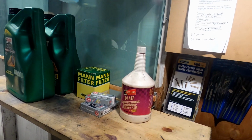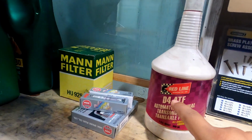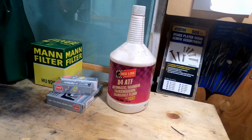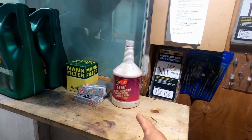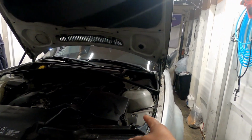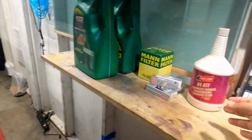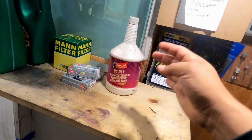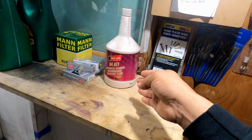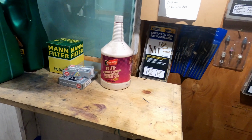I'll probably add some clips, but it's pretty simple on a manual transmission. And even though it says automatic transmission fluid, it could take both automatic and manual transmission fluid. I know that part because that one time I took it to the mechanic, and all they do is work on BMWs and Mercedes. I asked him, and he said he recommends Redline D4 ATF. It's for automatic and manual. It's not just specifically for manual or specifically for automatic transmissions. For both, you could add this stuff.